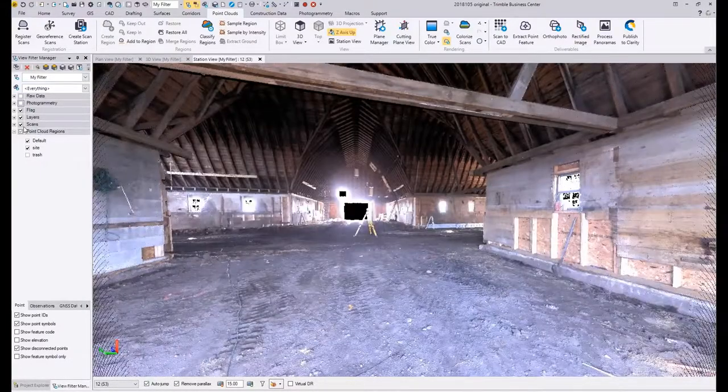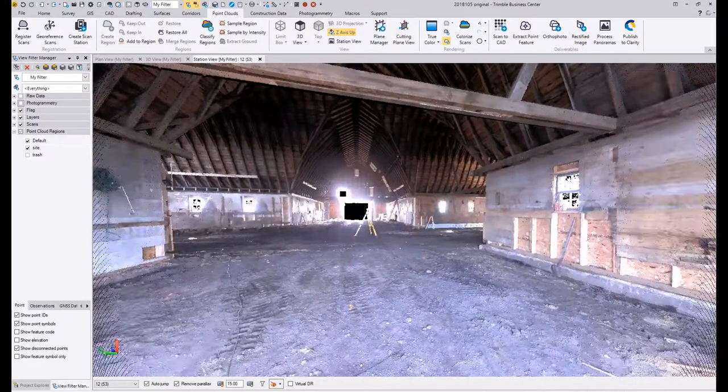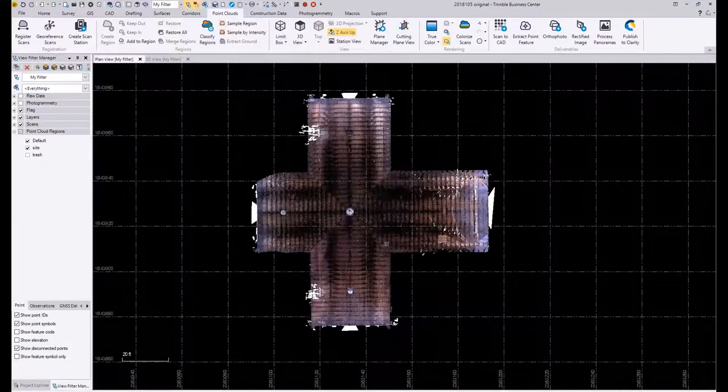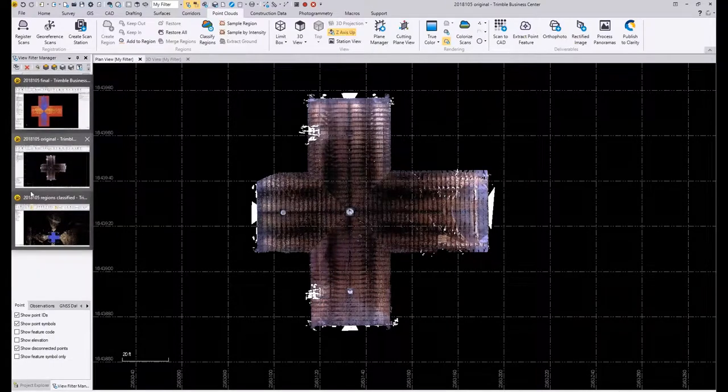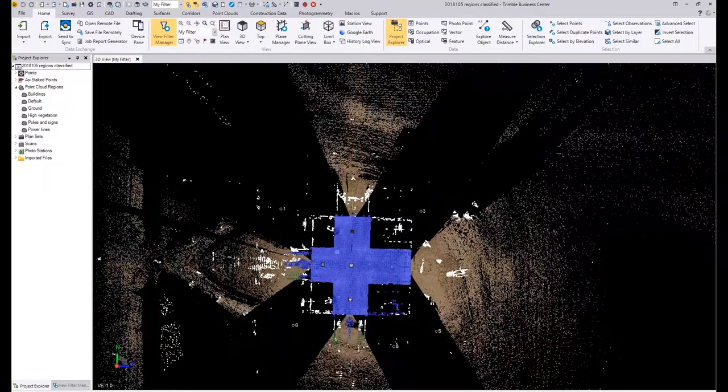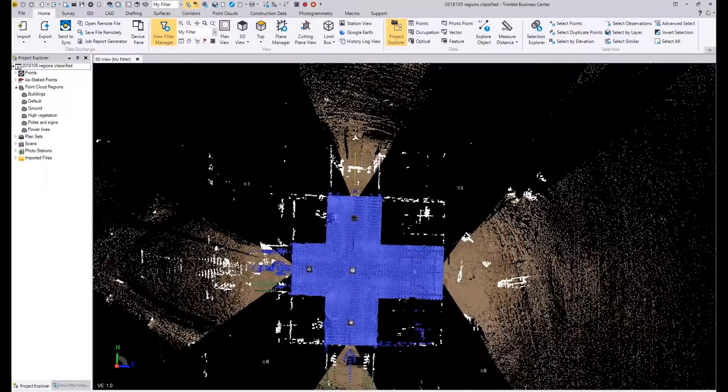So with that, I will classify my regions. Let's get out of that view. To classify the regions, I timed it. It took 42 seconds. So that's not too bad. But let's jump ahead. How many points do you have there? It's over 100 million. I think last we checked was 108 million points.